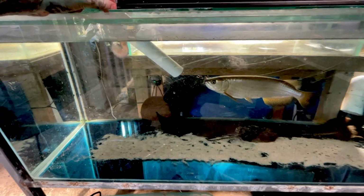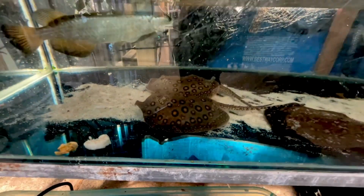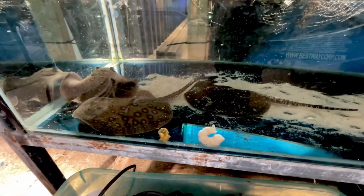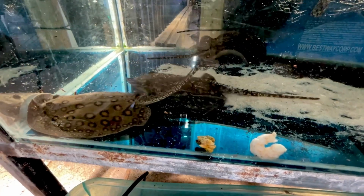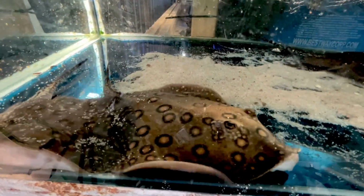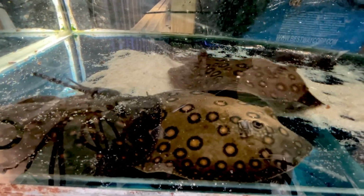Okay, the tank below their bichir tank has got one Saratoga, nom nom, and it has a couple of stingray pups. And these are just pure Motoro. For my bigger Motoro, you'll see in a second. Yes, that is Guppy.